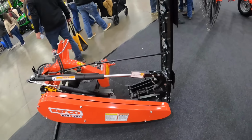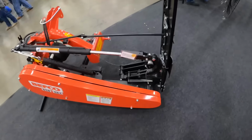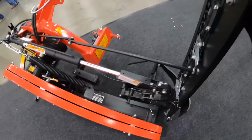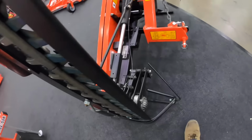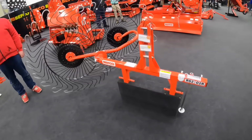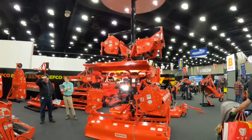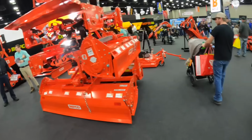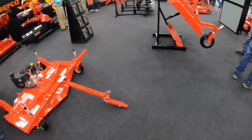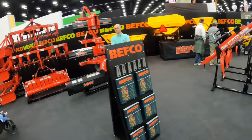Cylinder stop trace, cutter bar using tractor's hydraulic system. And it's got a gearbox down there, or balanced head cutter. Bethco. Got a little bit of everything.